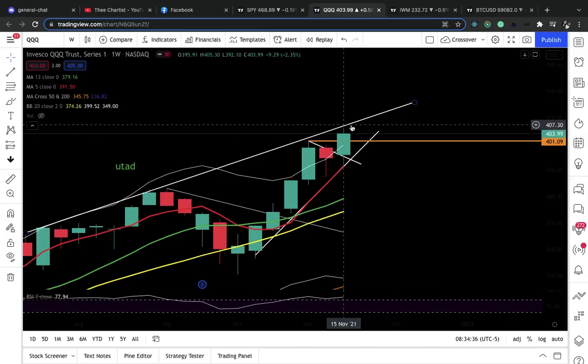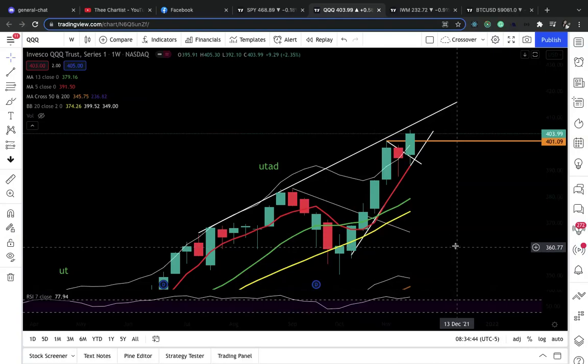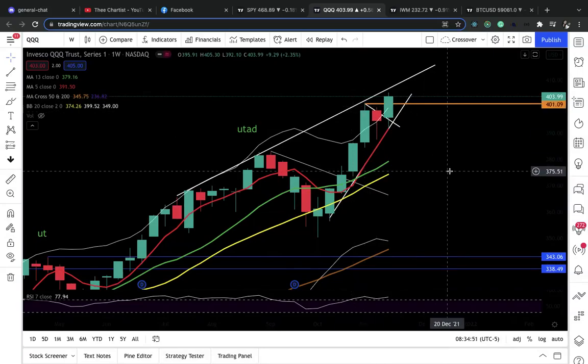Now it's currently around 406. With the new week starting, it could go up to 408. So I got a price target of 408, right? My price target last week was 401. We broke 401, and after that was 404, which I put in my Discord. Okay, I don't say the move after it happens. I say the move before it happens.